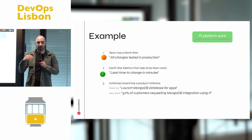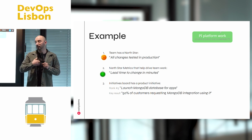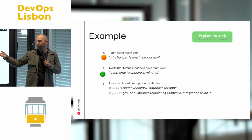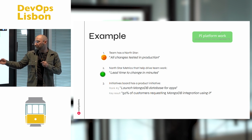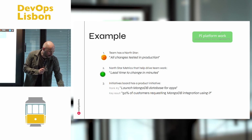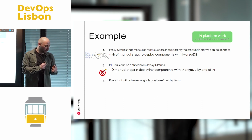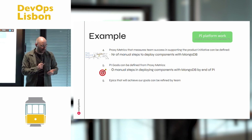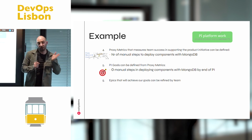And instead of relying on the success metrics defined by product that we can't solely influence, we can actually find our own proxy metric based on the way we want to go to the North Star and the prioritization of product. And we can get, for example, 50% of customers requesting MongoDB integration using it. So all the customers that are requesting will be able to use. And from here, we find the PI goal of 0 manual steps in deploying components with MongoDB by end of PI. And only then we can start planning. And this will go towards the initiative goals, but also towards our strategy.